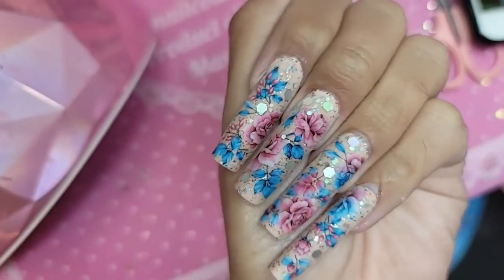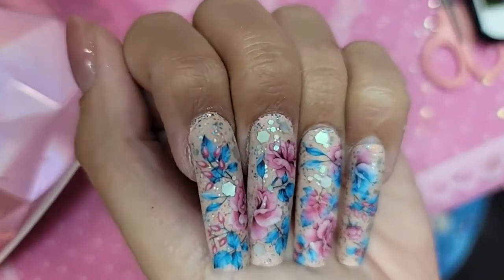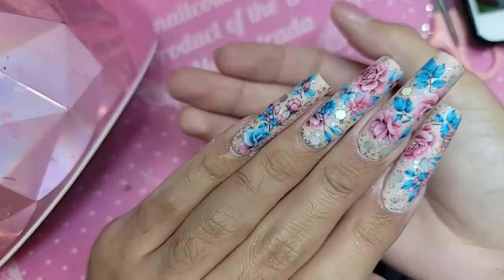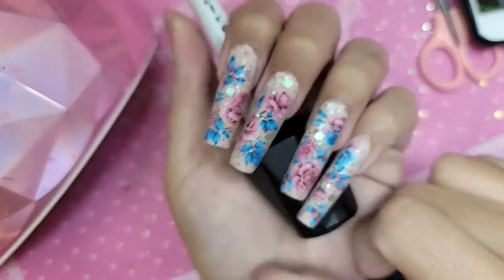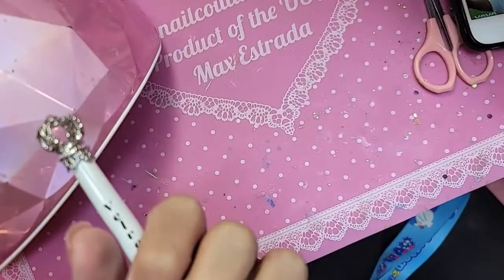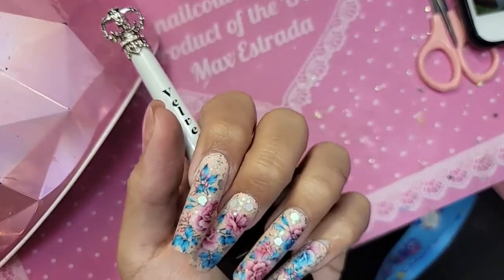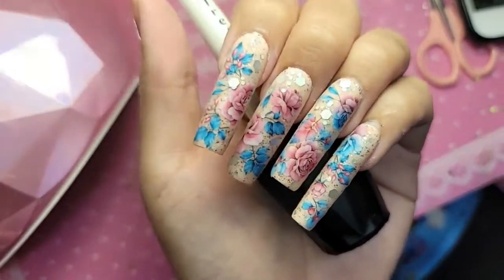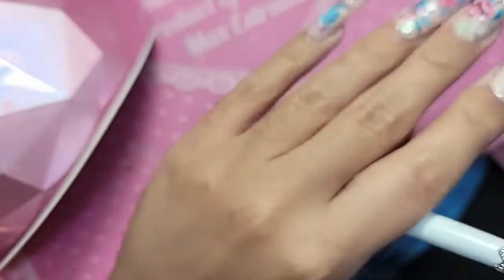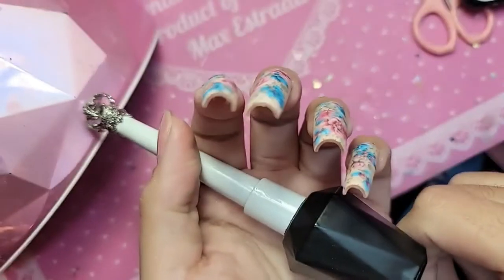Look at that fantasy, you guys. What do you think? Isn't that chic? The shape is really stunning though too. Look at that C-curve, you guys. She is no joke. Let me take this off the tripod.